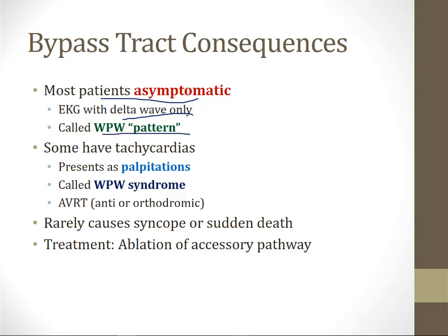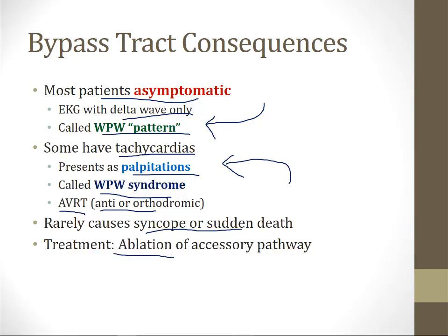Some patients will develop tachycardias like we just talked about, and these patients will develop palpitations. And when patients have the WPW pattern on their ECG plus palpitations or another symptom, we say that they have the WPW syndrome. And as I told you on the last slide, the arrhythmia that they get is AVRT, either antidromic or orthodromic. Now, rarely bypass tracts can lead to syncope or sudden death, but this is uncommon, and the treatment is a surgical procedure where the accessory pathway is ablated so that it no longer conducts electricity.